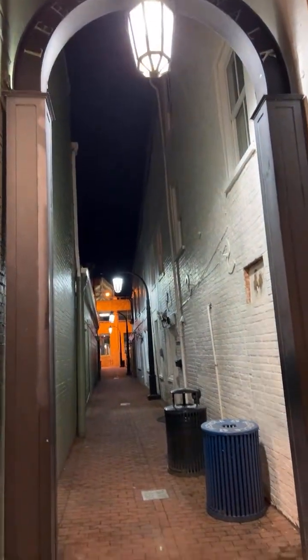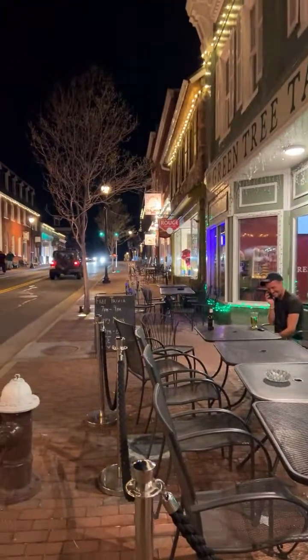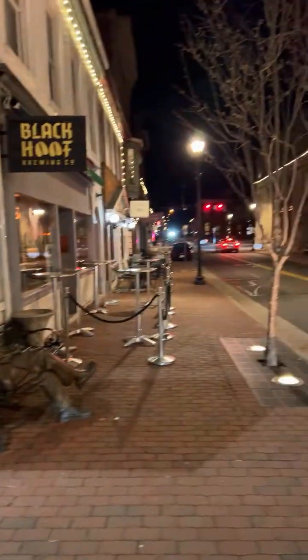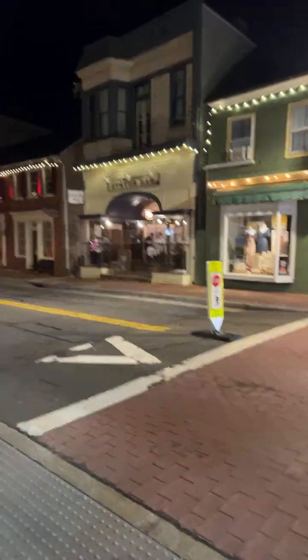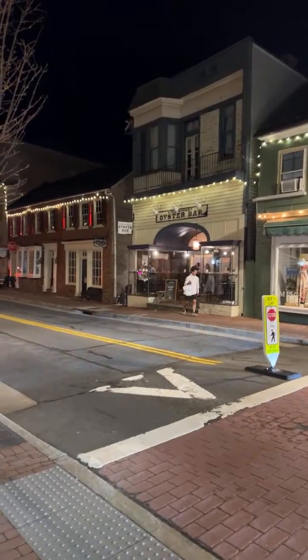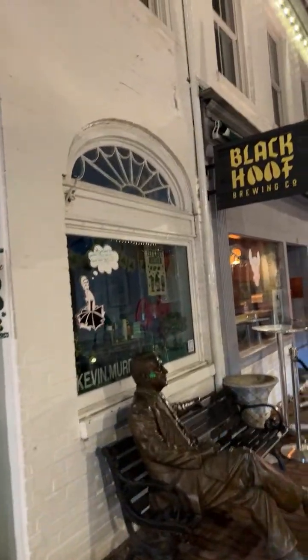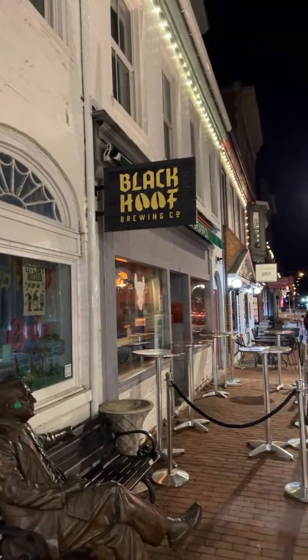And another one of these little alleyways. This is like straight from Harry Potter. Let's get a view up the street. This is Leesburg, Virginia. What street did I say this was? King Street in Leesburg, Virginia. This is kind of the main street. Here's the Black Hoof Brewing Company.